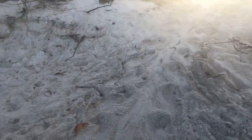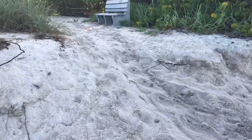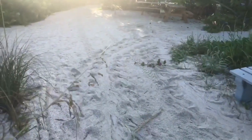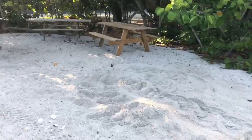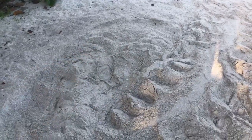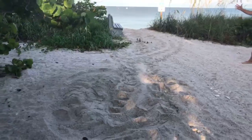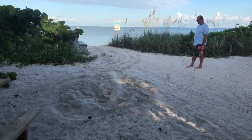She came all the way up. This is amazing. I don't want to mess up the tracks so the rangers can see them. But she crawled up these dunes, up this dune. Look at this. Absolutely incredible. She crawled all the way up here, up by the picnic tables. This is where she might have made her nest. The eggs might be over in here somewhere. So the rangers will check that out. But look, that was quite a crawl. Holy smokes. It's amazing how they can come up those dunes like that. That is wild.